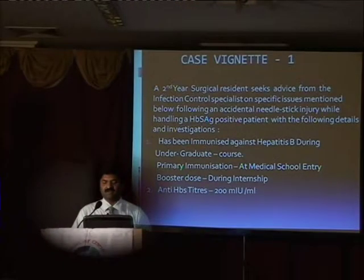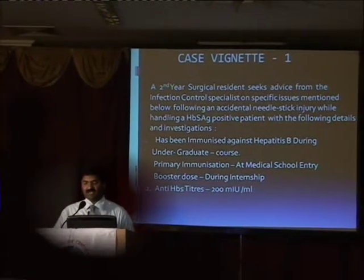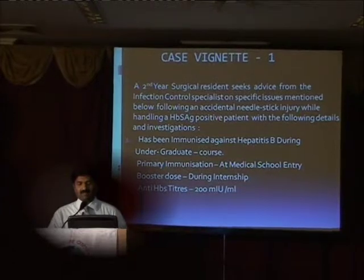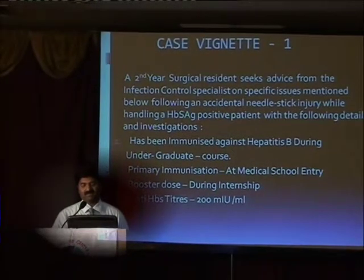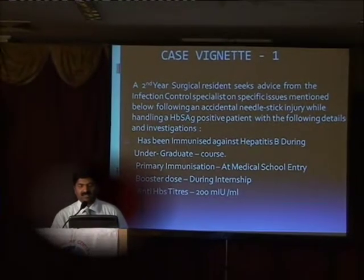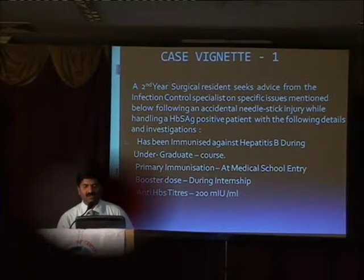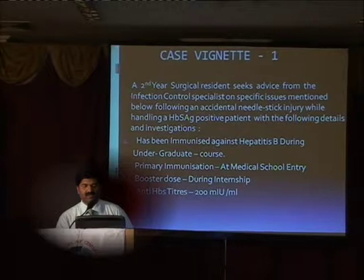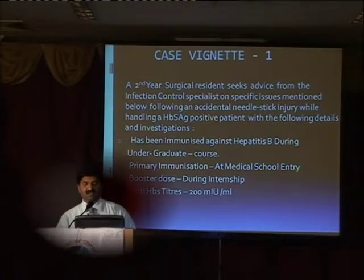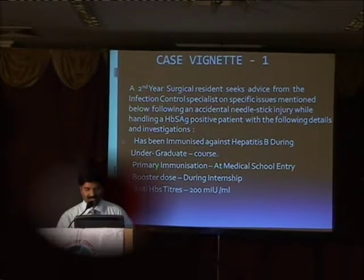Well, the first case goes like this. A second-year surgical resident seeks advice from the infection control specialist on specific issues following an accidental needle stick injury while handling a hepatitis B positive, HBsAg positive, patient. He has been immunized against hepatitis B during his undergraduate course, that is the primary immunization at medical school entry, and a booster dose during internship. At present, post-injury, his anti-HBs titers were 200 milli-international units per ml.